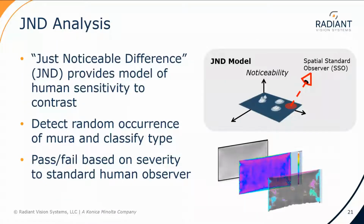One way Mura is measured is according to human visual perception, known as JND, or just noticeable difference, and it provides a model of standard human sensitivity to contrast. Applying JND, we can detect Mura regardless of where it occurs across the display and classify the type of Mura based on size, shape, and location. JND also allows us to grade Mura severity and create pass-fail scenarios based on whether displays exhibit a type of Mura that is either acceptable or not acceptable at the end-of-line process.